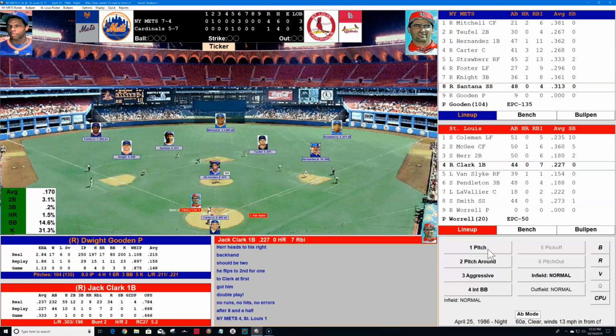We go to the bottom of the 9th. We do know what happened in the bottom of the 9th in the last game between these two. Let's see if we can be a little smarter this time. Dwight Gooden still has plenty of gas. It's 4-1 Mets. Jack Clark leads off for St. Louis.